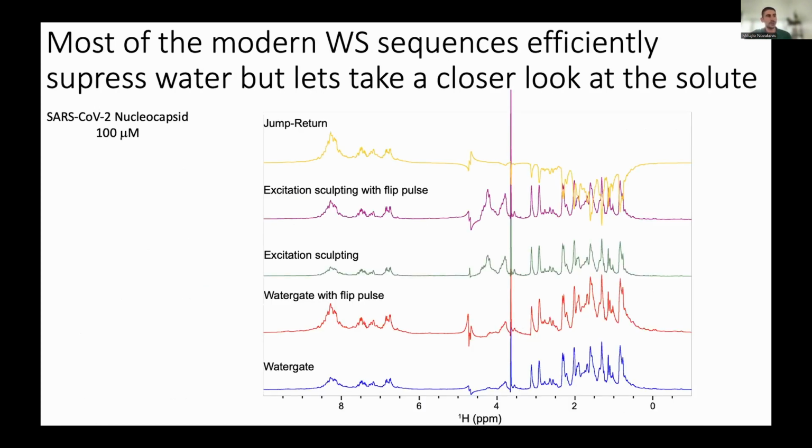And why is this important? I think you will appreciate from these slides. So this is a protein, a nucleocapsid from SARS-CoV-2. It contains many unstructured parts that exchange super fast with water. And even though I applied five different experiments, they all provide pretty good water suppression, but we need to concentrate also on what's happening with the protein signal.